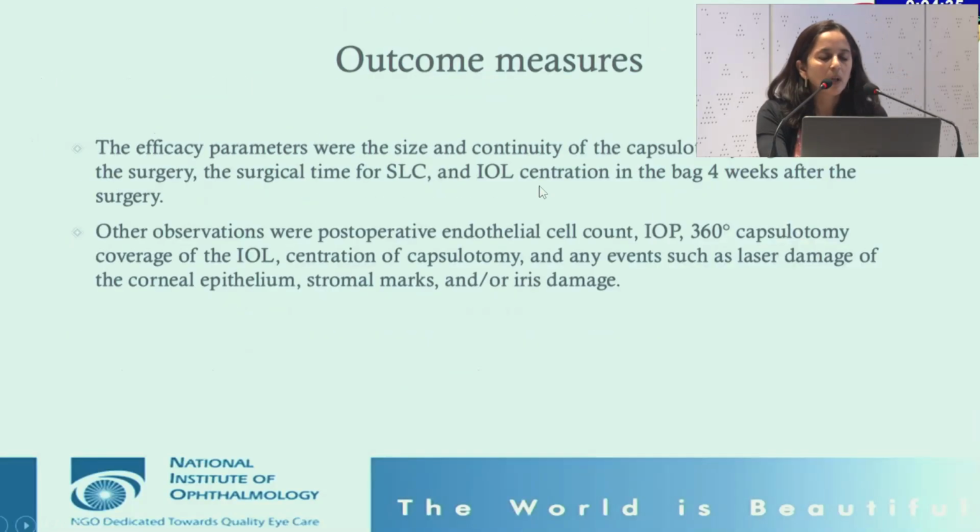The outcome measures and efficacy parameters were the size and the continuity of the capsulotomy edge at the end of the surgery, the surgical time taken for SLC, and IOL centration in the bag 4 weeks after the surgery. Other observations were post-operative endothelial cell count, IOP, 360-degree capsulotomy coverage of the IOL, centration of capsulotomy, and any events such as laser damage of the corneal epithelium, stromal marks, and or iris damage.